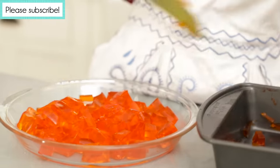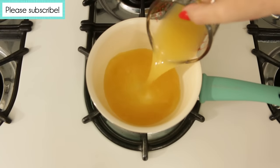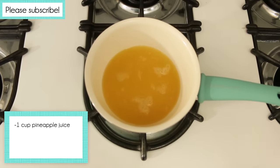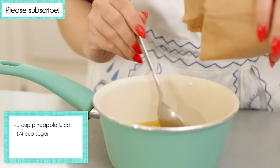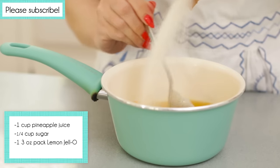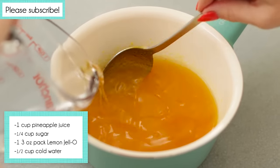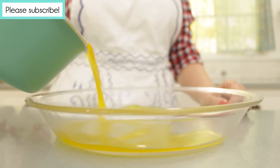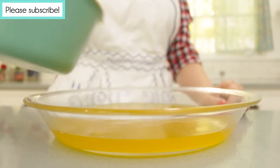Once the Jell-O is firm, you can make the filling. In a small pot over a medium flame, stir together 1 cup of pineapple juice with 1/4 cup sugar. Once the sugar is dissolved, remove from the stove and stir in 1 3-ounce package of lemon Jell-O. Stir until the Jell-O is dissolved and then add 1/2 cup cold water. Pour into a pie pan or shallow dish and chill until slightly thickened. I have found that by using a shallow dish, it speeds up the time it takes to thicken.